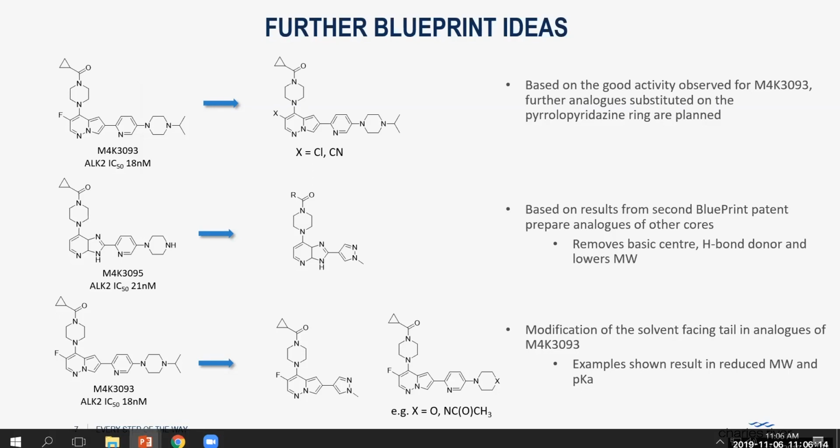And then we're also looking at compounds like 3095, which was quite an active compound, which had a slightly modified core, and seeing whether we can cut that compound back further with a bidentate hinge interaction, whether we can get reasonable activity with that. And at the bottom, again, we're looking to modify the tail group. So can we use the smaller groups from the second blueprint patent, but also take out the terminal basic center from the piperazine on the right-hand side and reduce the pKa there.